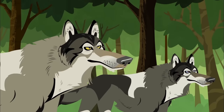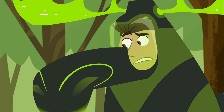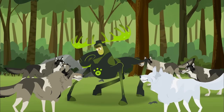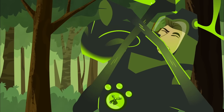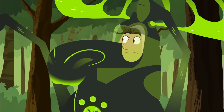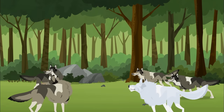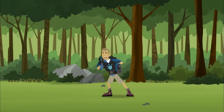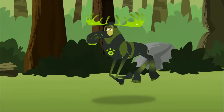So, I knew before they closed the circle around me, I had to do something. Chris, deactivate! Get out of that moose suit! Well, hooves don't work that way! Well, then work them the way they work! Run! Sometimes these creature power suits are too creature-y! But remember, a moose can't outrun a pack of wolves for long. You'll have to think of something else soon!